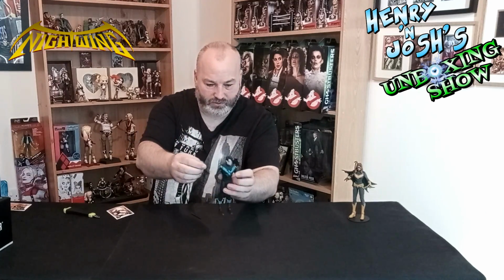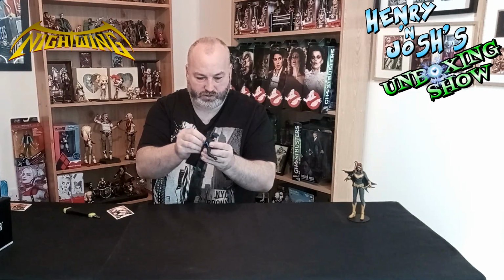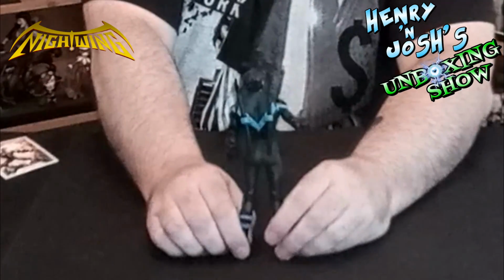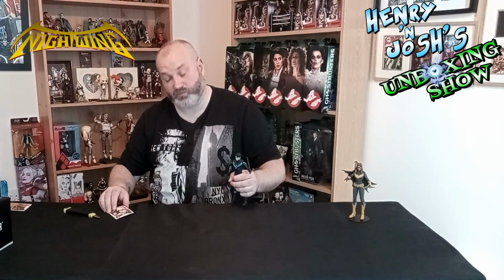And in an interesting little thing as well, the rear of his costume has these little hooks to put the batons on, which is a nice touch. You rarely get that in figures, especially figures of this size. So he can have them on his back, or he can have them in his hands, like so. And alongside Batgirl, they make a formidable duo, a dynamic duo, if you will.